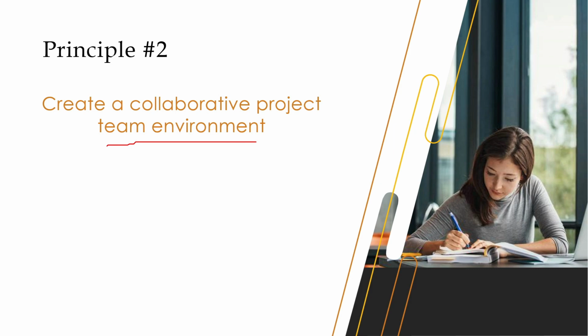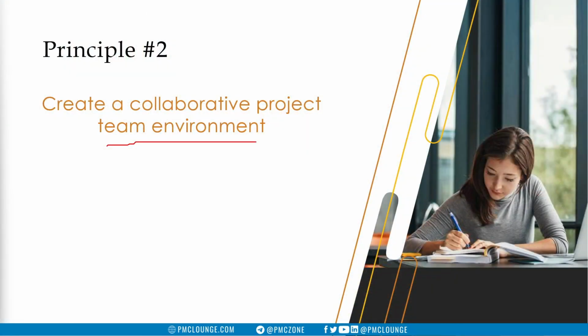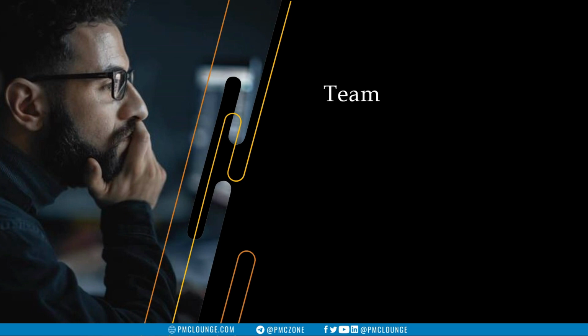So, what I was saying is when we discussed principle number one, I mentioned that none of these project management principles are rocket science. These are all generic. These all are principles that project managers should anyways be aware of. And these are generic to the point that even managers who are not necessarily project managers should also take note and make sure that they follow these principles. All right, let's talk more about this principle.